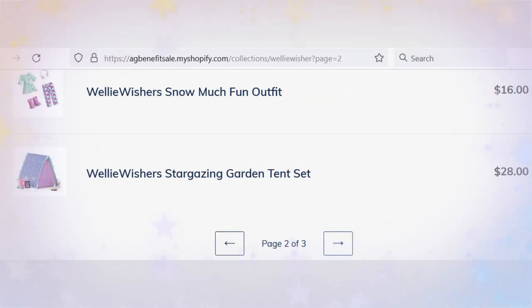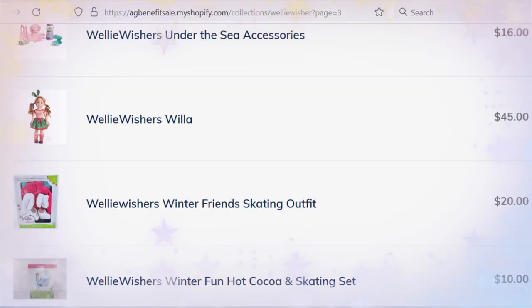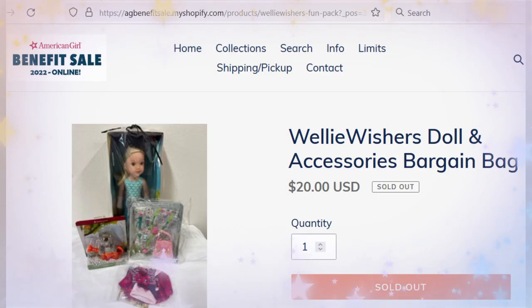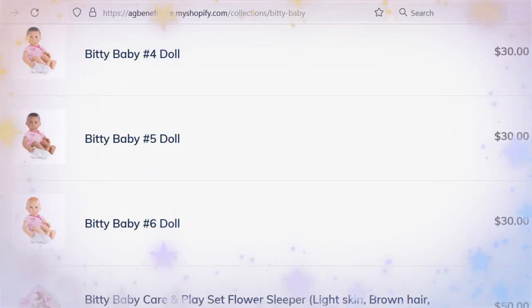And also, all these things were donated to the benefit sale through AG and Mattel. And I think that's really cool that they donated all the return stuff or maybe something with slight defect. Here again is another bargain. You get a Welly Wisher doll and some accessories for $20. That is awesome. But again, it's a mystery, so you don't really know who you're getting. But if you're getting it as a gift or maybe it's your first Welly, that's cool.